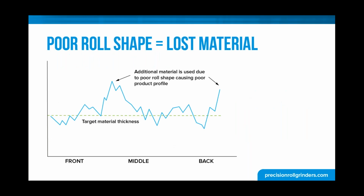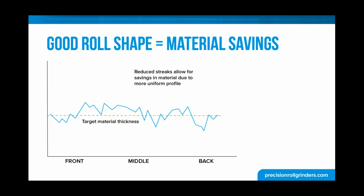This is a good example of where the material losses come in. This is what you might expect to see with a poorly ground or worn out calendar roll. You're going to see a very wavy caliper variation around that target spec. Now, with a properly ground calendar roll, you can reduce those high spots, and that is all material savings.